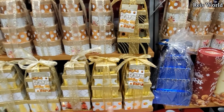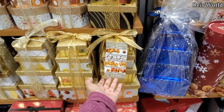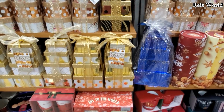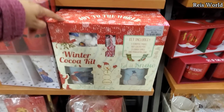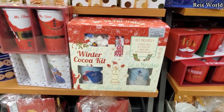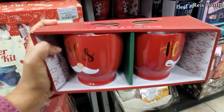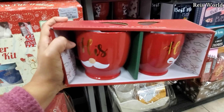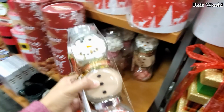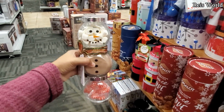Everything chocolate. We have a gift tower. You will get popcorn, peppermint taffy, and cookies. Gonna be $14. Joy to the World. Now this one is only $10. You will get like 2 mugs, hot cocoa, 2 candy canes, and marshmallow. Only $7. His and Hers coffee mug. Look how cute this one is. Very, very simple if you're doing a hot cocoa bar. I mean, you could change it up if you want to.